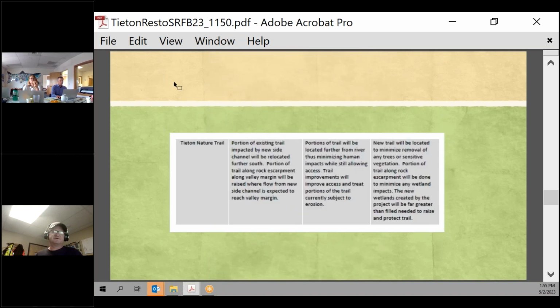I have a synopsis of the trail realignment, getting it out of the floodplain and the channel. This is a pretty popular trail all year round, even in the winter time. So Fish and Wildlife, as the property manager, is concerned with the recreational impact. So the designs took great care to address the trail realignment. Next slide, please.